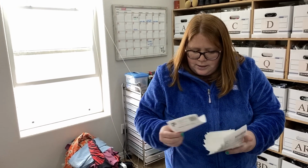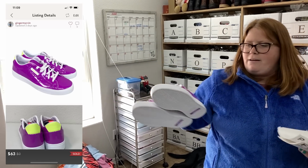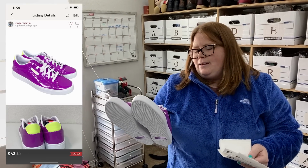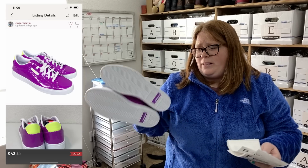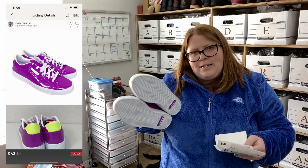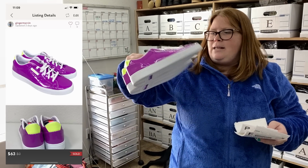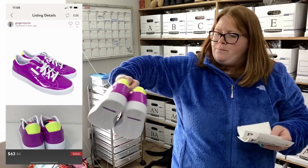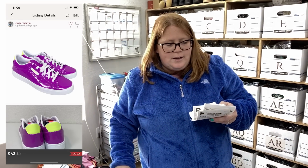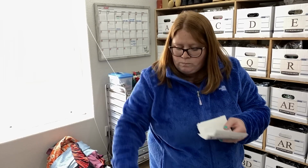Right, and then these Adidas sold on Poshmark. I could not find any comps on this color, really on this style, and so I listed them high. I saw some listed, I just didn't see any sold, so I listed mine at $79 because they're women's 10 and they were basically in perfect condition. So I did $79 and then I sent 20% off, so this buyer paid $63 with discount shipping, and I paid $10.99 for the shoes, so really good sale there.